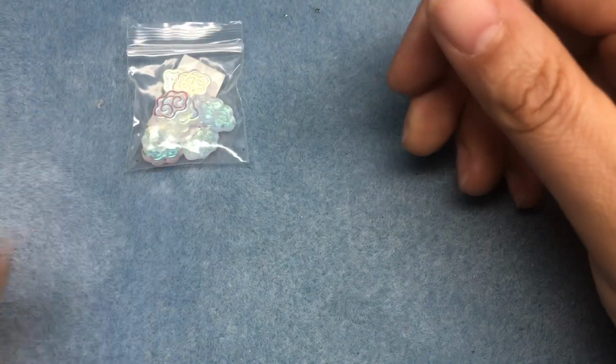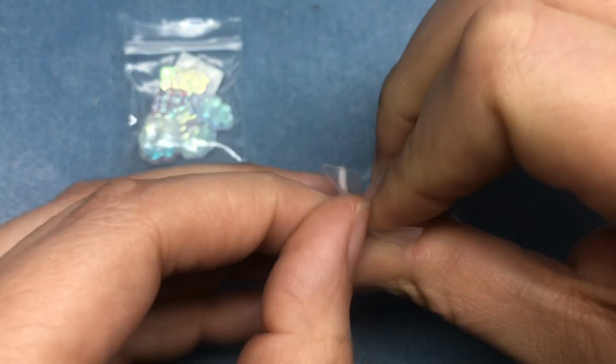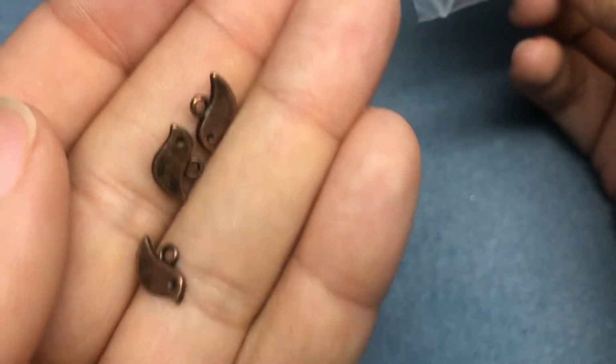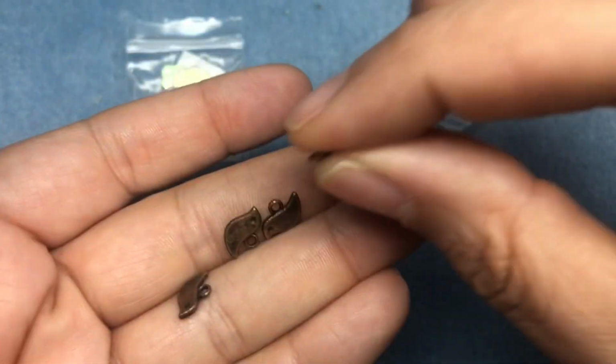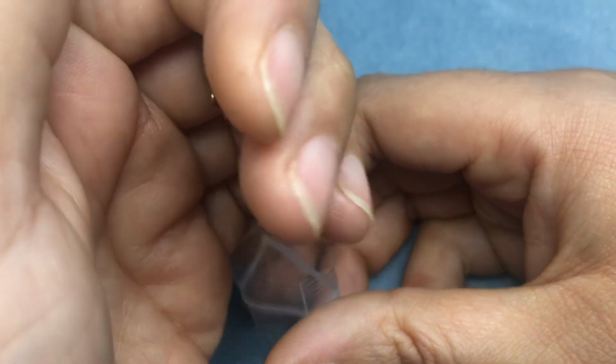Okay. So number two is a 4-piece bird charm, lead nickel cadmium free. These are cute. Little tiny birds. You can hang them from your little clouds if you'd like. Adorable.